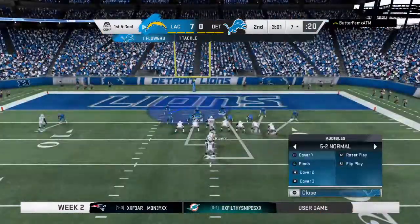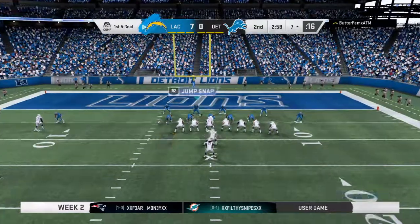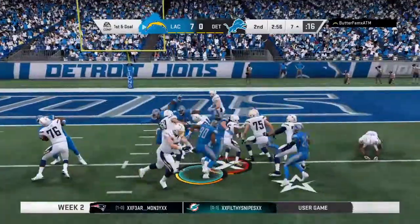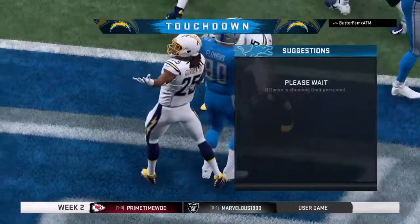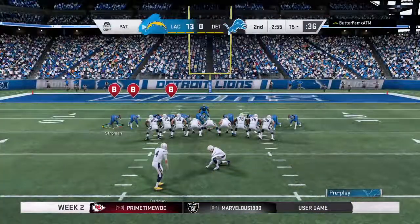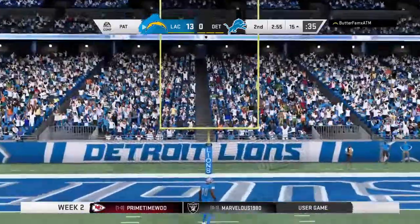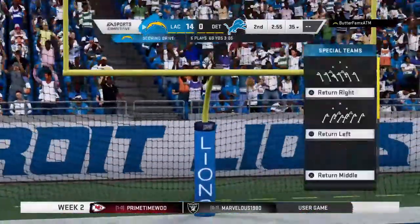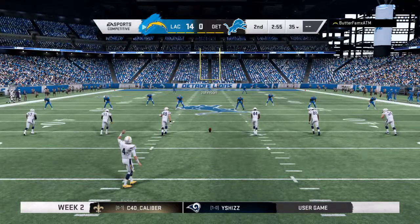Go white 90. 180. Too low. 1st and goal, Melvin Gordon. And he's in for a Charger touchdown. Melvin Gordon with his 2nd touchdown here in this first half. The Chargers, they're able to widen their lead. Extra point by Badgley, up and good. And that'll make the score 14-zip.